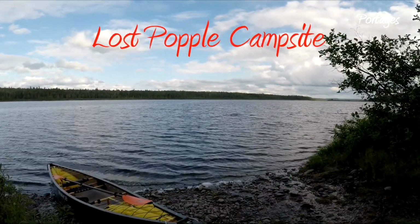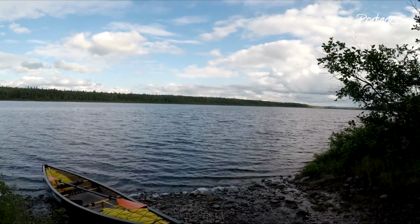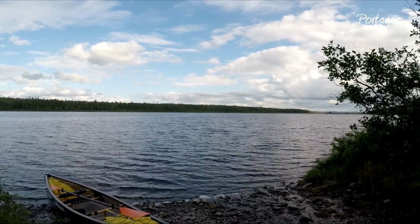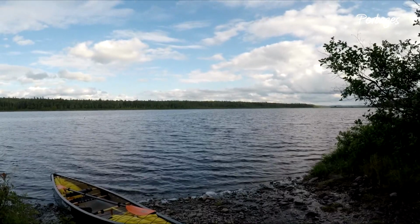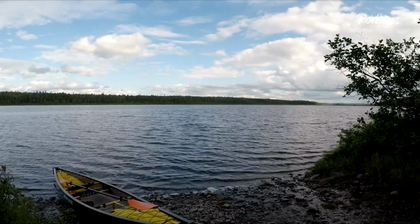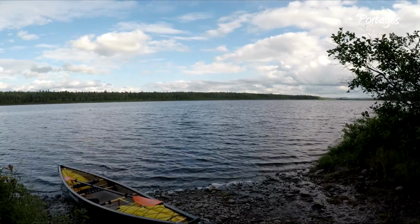View from my beach at the Lost Popple campsite. I think this is on Harvey Pond. Just came off of Long Pond, I believe, and we'll be going over the Long Lake Dam tomorrow morning, kind of first thing, more or less.